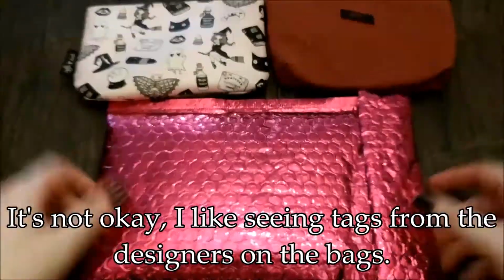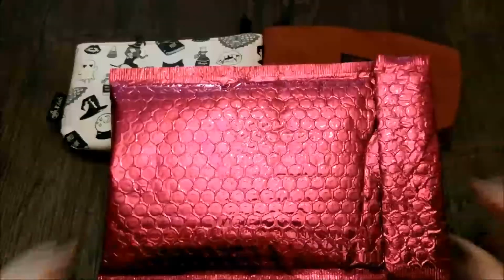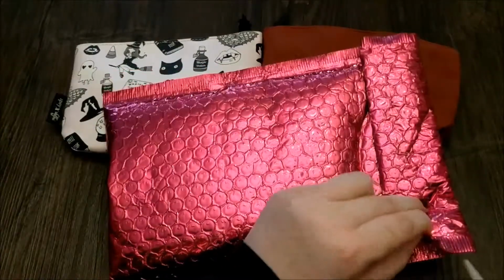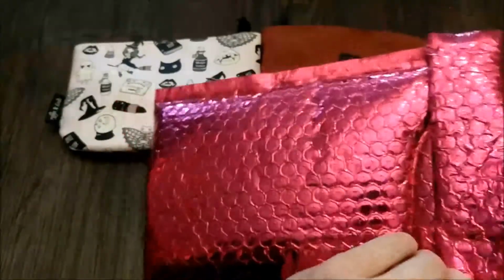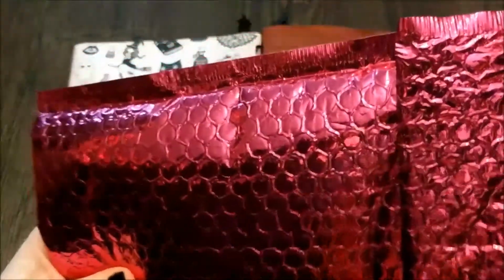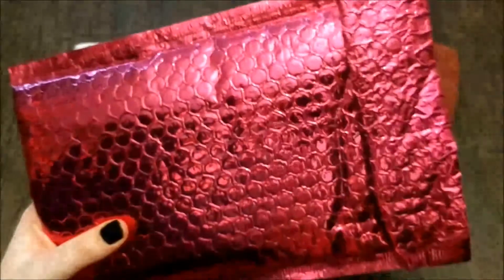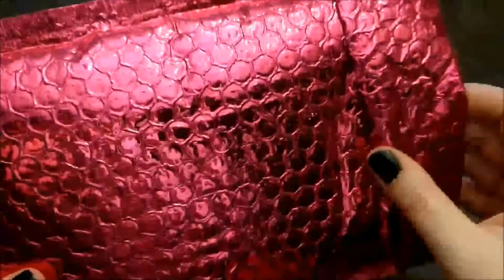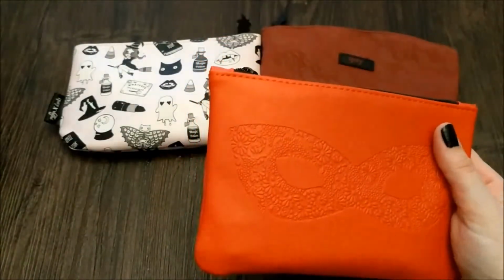We're gonna see what this bag looks like. The envelopes are really flimsy now too. They were fine, I think, in August and September and this month, but when it was made, it's not sticking to the bubble wrap, so it doesn't feel well made at all. But that's okay, as long as it ships the stuff. Alright.